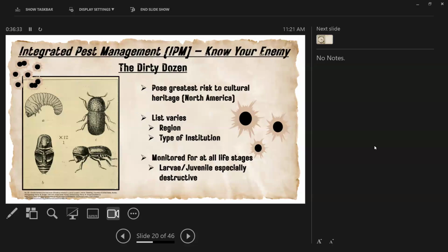And in terms of the species that we're most on the lookout for, in the museum world we have a phrase called the dirty dozen, which are the 12 or so insects that tend to be considered the most dangerous for museum collections in general.